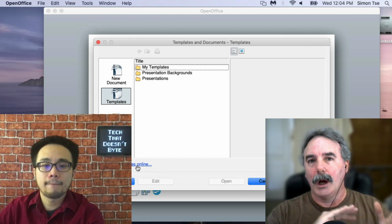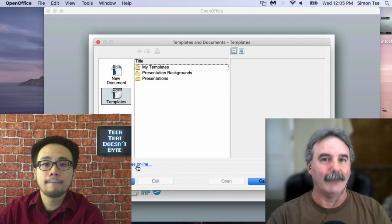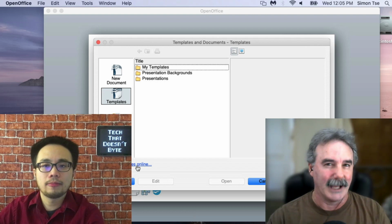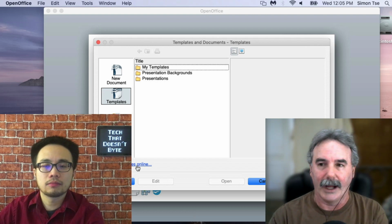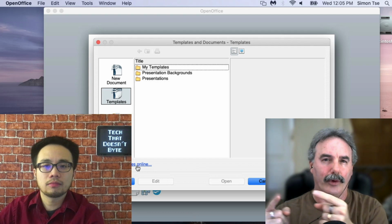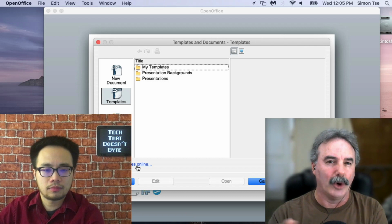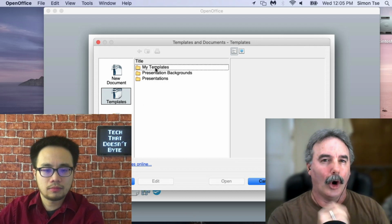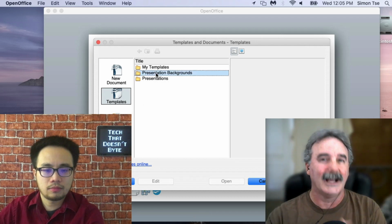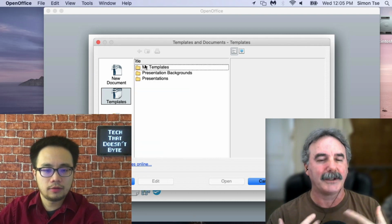So I went and downloaded a couple of templates, and this is where I discovered that both LibreOffice and OpenOffice use the same format, and that was a bit problematic. But what I noticed was that when you download a template through OpenOffice, it doesn't put it into the My Templates folder. You actually have to move it in there, or open it in OpenOffice and then save it as a template into that library. That was a problem.